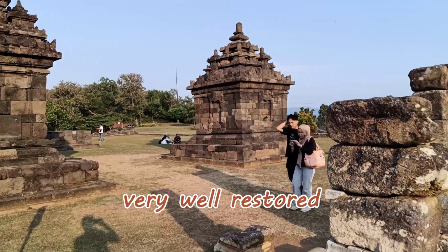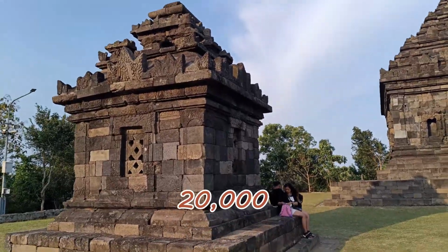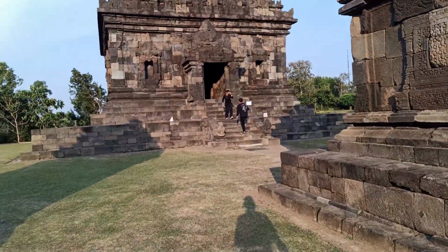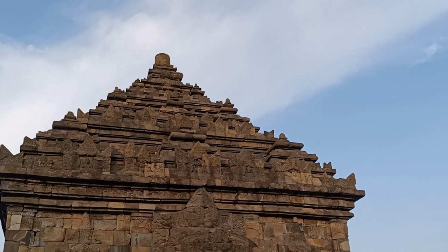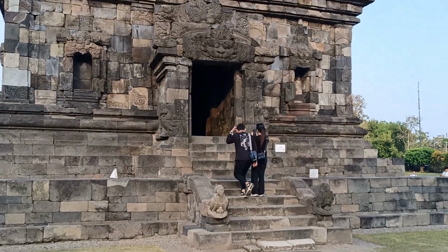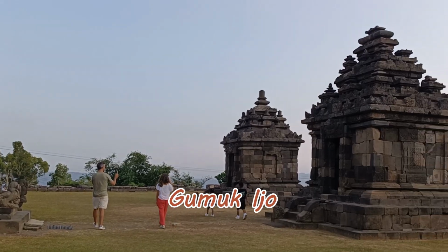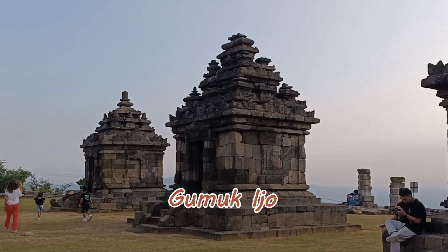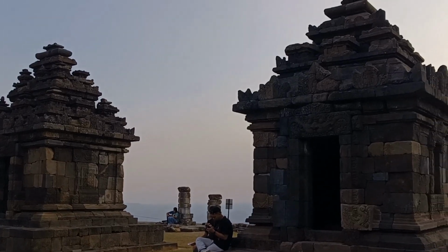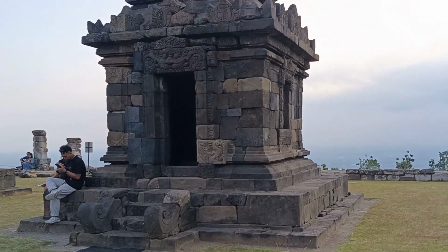Much smaller place than Ratuboko, and the cheaper entrance fee also means more people. Candi Ijo, or Green Temple, is not called Green Temple because it's green, but because it sits on a hilltop called Gumuk Ijo. Now, this place lies about 410 meters above sea level, so it's cool and breezy up here. It's only 4 kilometers from Ratuboko, but it took us quite a while to get up here.